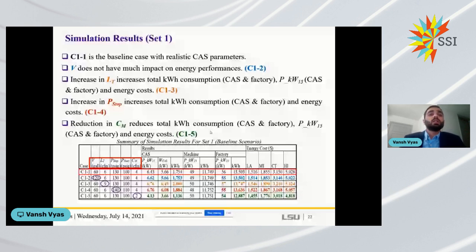We observe, based on the simulation, that the size of the air receiver does not have much impact on the energy performance, which we can see from C12. Going from C11 to C13, we change the total intensity of air leakages, and we observe that the total kilowatt hour consumption, the peak kilowatt and energy cost increase. In case C14, when we increase the pressure set point, the discharge pressure, it also increases the total kilowatt hour consumption and energy cost. And for case C15, the reduction in machine level air demand also reduces the total kilowatt hour consumption, energy cost, and peak kilowatt.